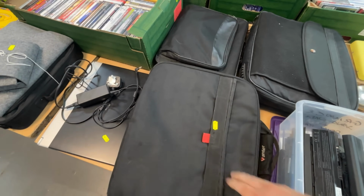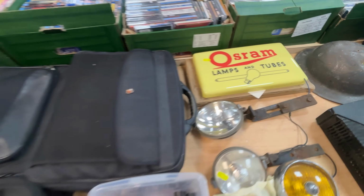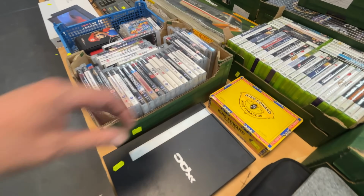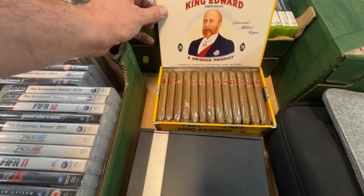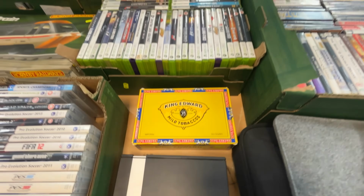Are our laptops inside them, are they? Yeah, so the laptops are inside those as well. The old Osram advert there. You've got PC games, more laptops. What about this? King Edward mild tobaccos. That is a full box of King Edward's Imperials. That would have been a serious amount of money.